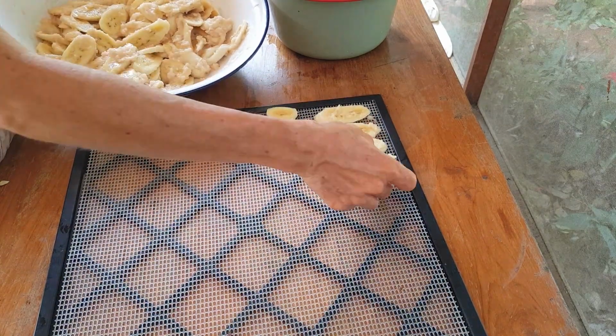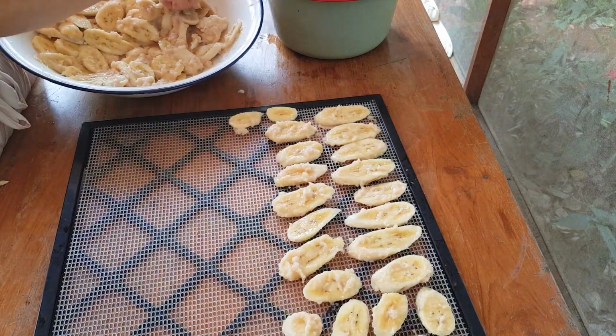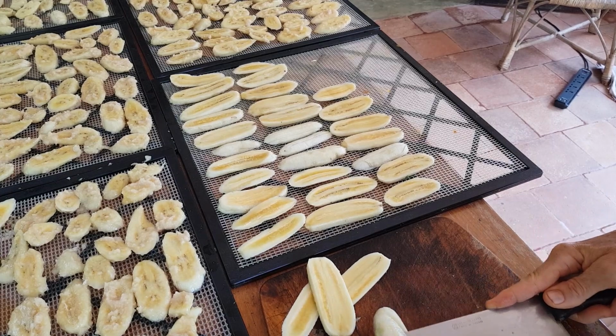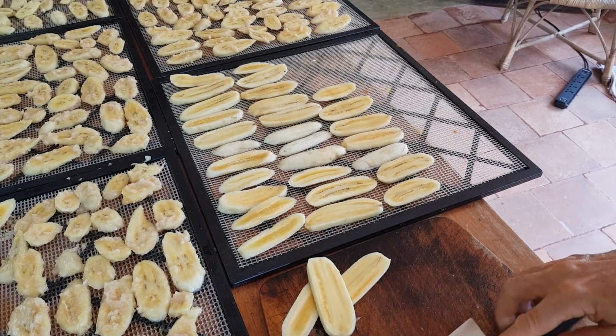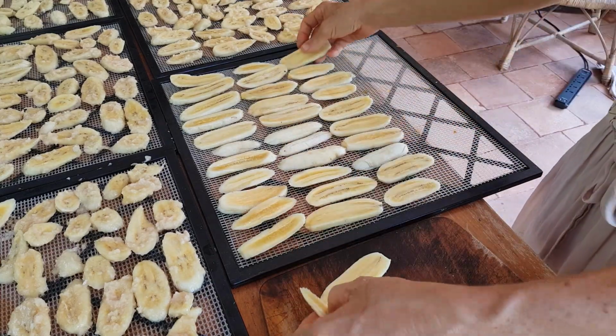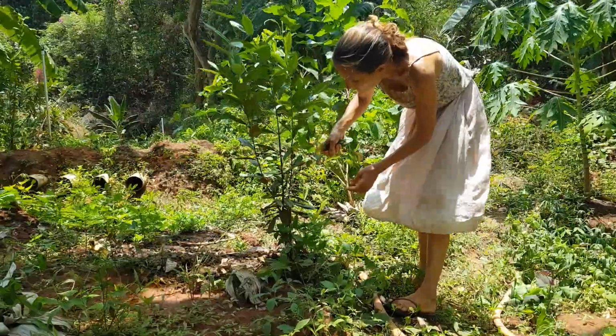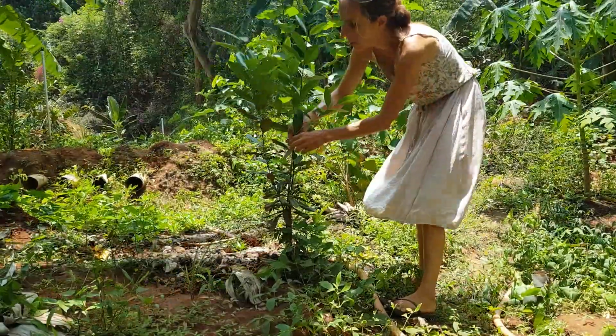I prefer fresh bananas, but of course these are just great to store and to give as gifts or just to have in the house. And then I just made some plain bananas as well. And I still have some bananas to cut up and I want to make an experiment.